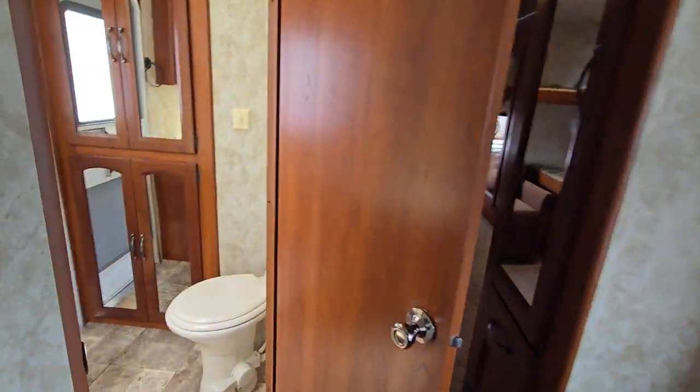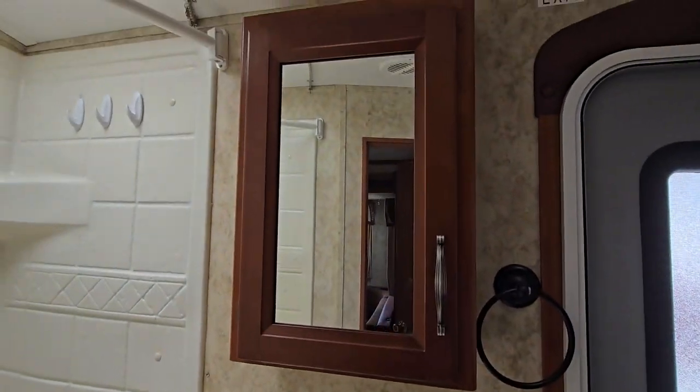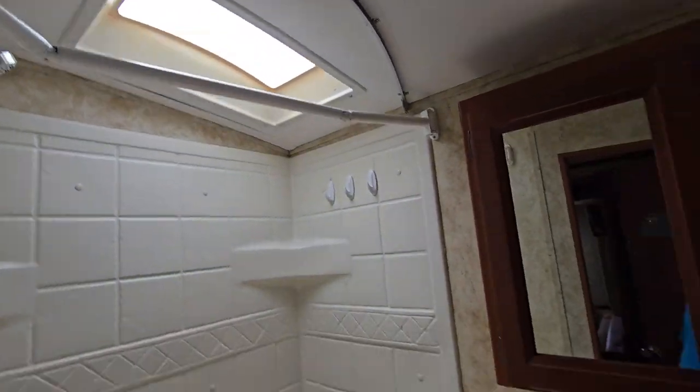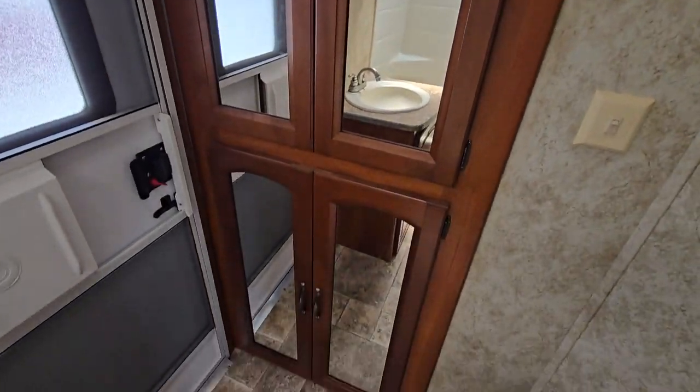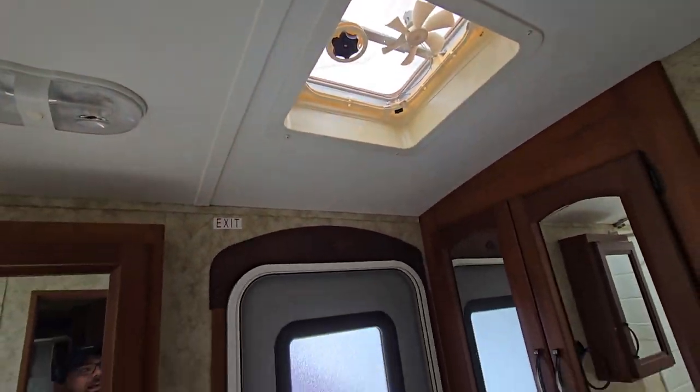So we're going to move forward, and we have the restroom, vanity, medicine cabinet, and a very large shower and tub with a nice skylight and a huge linen closet in here as well, guys. 4 doors, power roof vent as well.